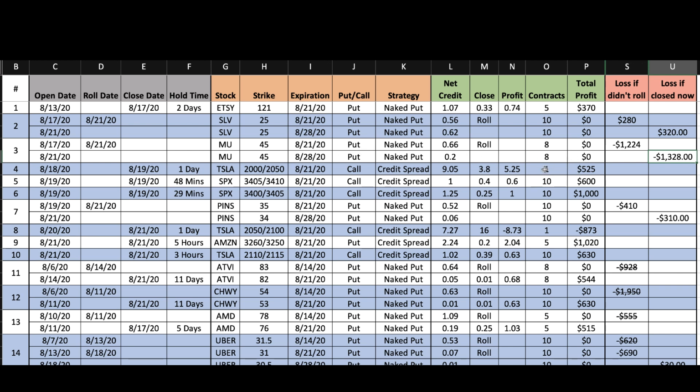The next trade I had on 8/18, I put a trade on in Tesla. I did the 2050 credit spread for this week. I got a credit of $9.05. I closed it for 3.8. Total profit of 5.25. I did one contract, and that was $525 in one day.